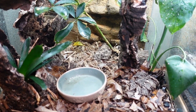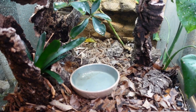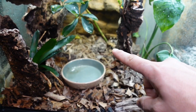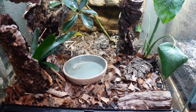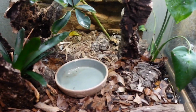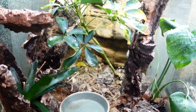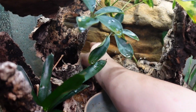So if the isopods are active, I don't know how they are surviving. I did put more pieces of cork laying on the floor, so it's easier for them to escape and hide and all of that. So I think they are doing their job, because I can barely see poop, so I think it's working. But let me see if I can get one of them.